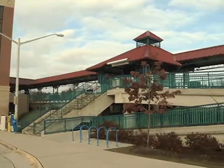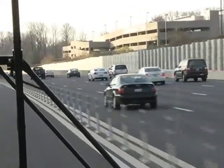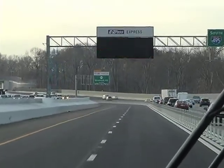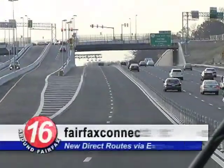The main goal of all of these efforts today and year-round that we do is to take the single occupancy vehicle off of the road. And if that means that you ride share with carpools or van pools, if you take transit, if you telework, any of these options, the more cars that we can take off of the road, the less traffic that we're going to ultimately have.